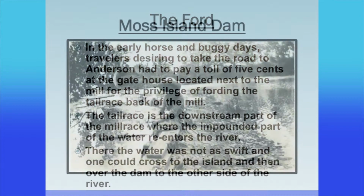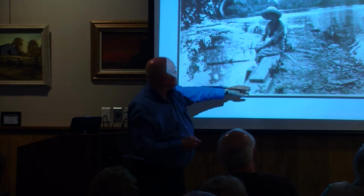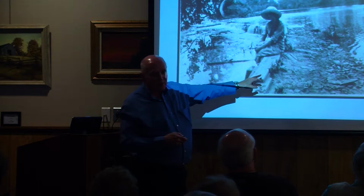Now I got this picture. This is Sherry Ballinger in her younger days posing on the... Yes, that's right. Isn't that nice? In her younger days. No, if Marilyn Marsh were here, that would be Marilyn Marsh, but Marilyn's not here. But you can see the dam across the river. And I've got other pictures that I didn't bring, but there's family sitting here fishing.